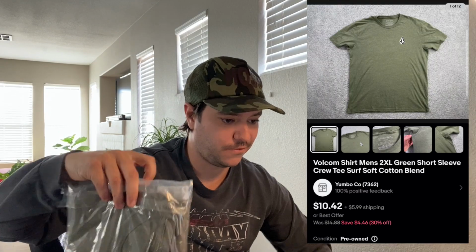Next up, we've got this Volcom shirt. Actually sold for $10.42 plus shipping. That's not that bad for just a basic Volcom t-shirt. Hopefully that was back in my bins days when I got this, because it is 121. I think we're on 18 something now. And after that, we have something big here in this package.